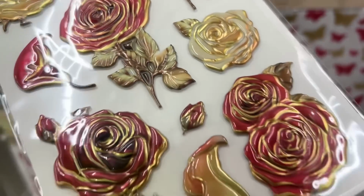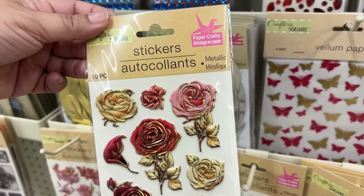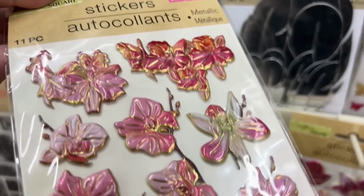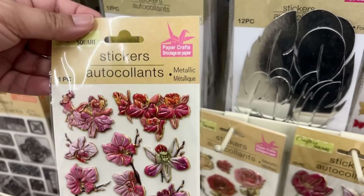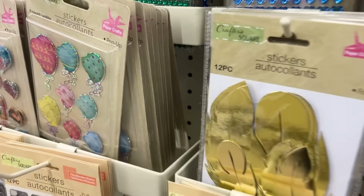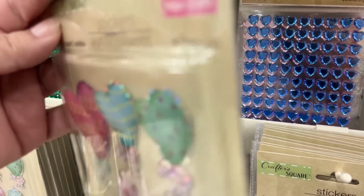Or the other thing is that you can take some alcohol inks or even some acrylic paint and paint over them. If you use the alcohol inks, it'll be more transparent, whereas if you use an acrylic paint, it's going to be more opaque and cover the whole thing. So I would use that sparingly.